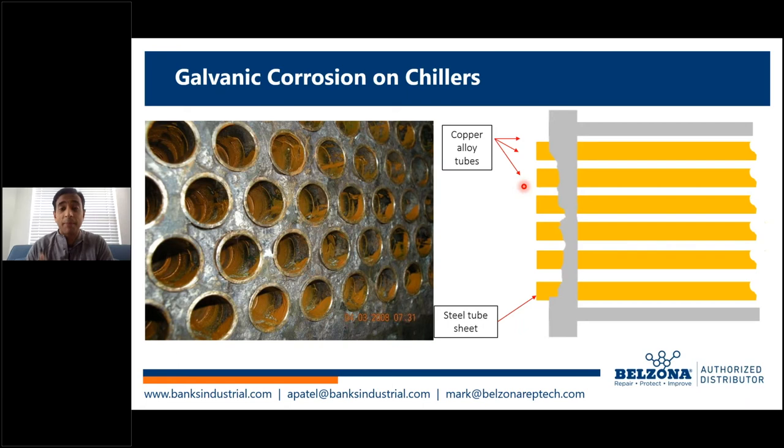So that reaction happens across two dissimilar metals when there's water present. And you start eating away at the tube sheet, and guess what happens? Water starts passing through this area because now you're past the area that you would have rolled, right? So now you've got water passing through. Now you've lost efficiency in your heat exchange. Now your equipment has to run longer.